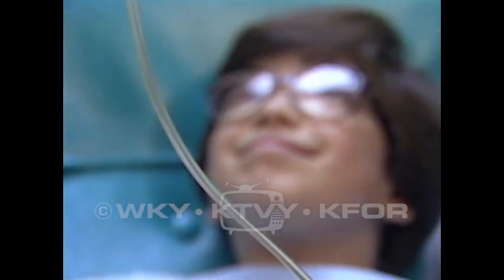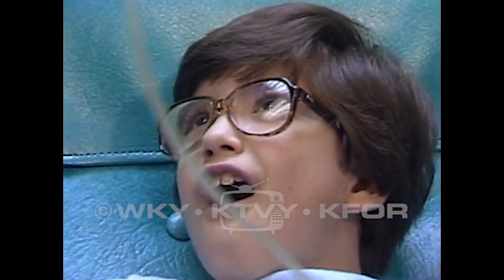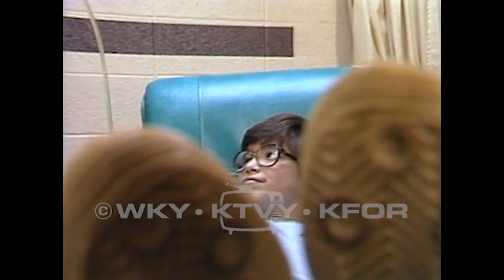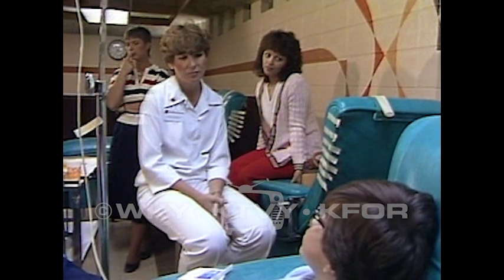Bobby Buck needs platelets and plasma. He has a disease which lowers his immunity and his body's ability to clot blood. Fresh platelets and red blood cells must be available when Bobby or anyone else needs them. And on this holiday weekend, hospitals will need a lot.